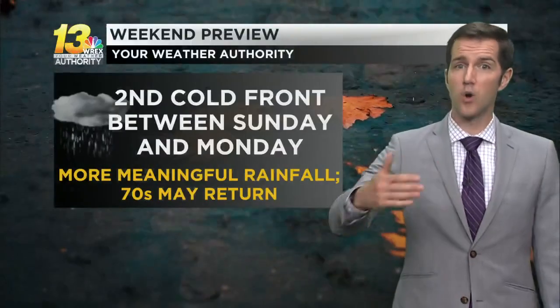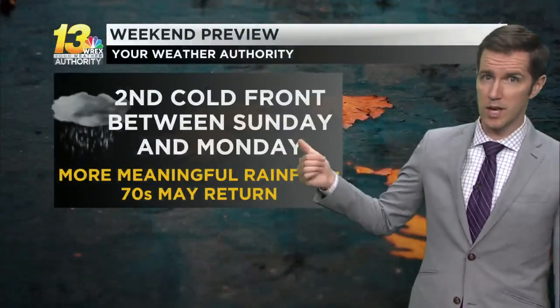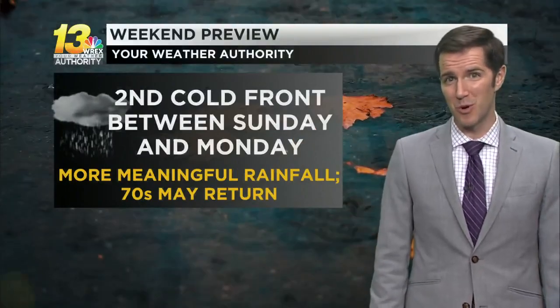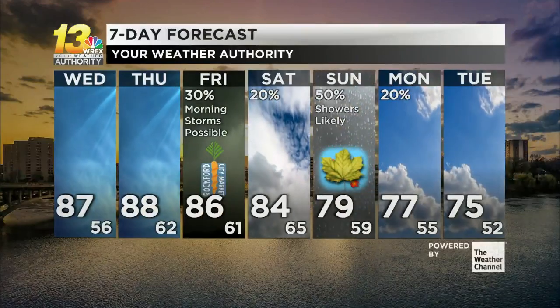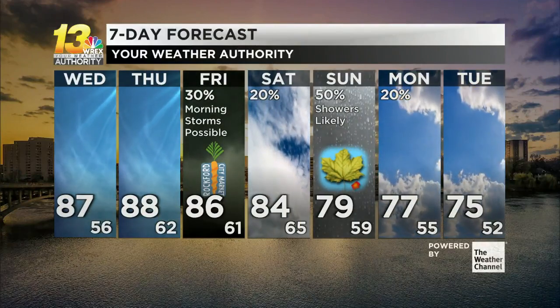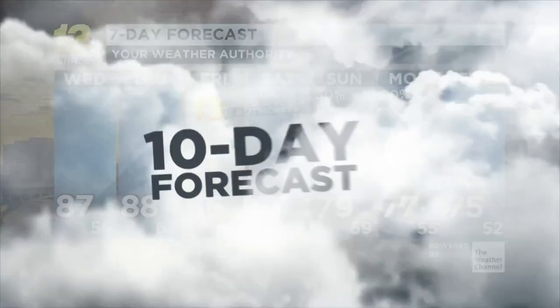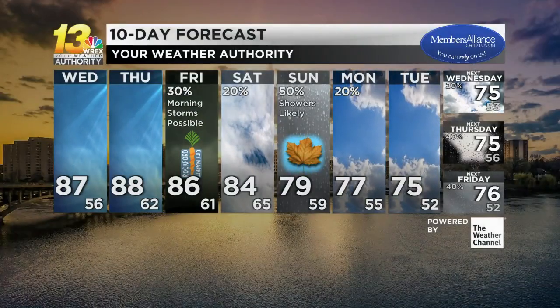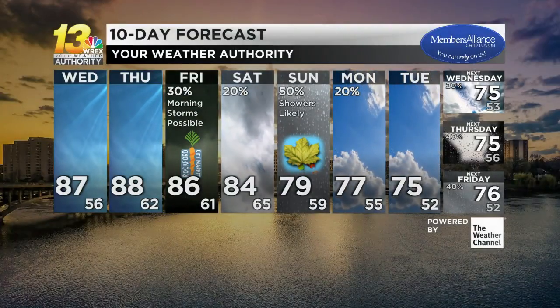And then a stronger cold front comes through between Sunday and Monday. That brings in the big drop in temperatures as well as more meaningful rainfall. So even though a weak cold front comes through Thursday night, we're still in the 80s going into the weekend. Then the 70s return after 2 weeks starting Sunday. In your most accurate 10-day forecast, all of next week feels a little bit more like September. We've got the mid-70s with more chances for rain coming down the pipeline.